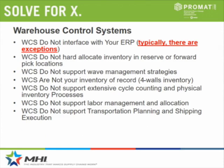I'll leave myself a little room, but typically warehouse control systems aren't interfacing with your ERP applications. I don't have a direct interface between my warehouse control system and my ERP. I'm not typically managing inventory with my warehouse control system, okay? Again, it's controlling my automation. It's not controlling my inventory.